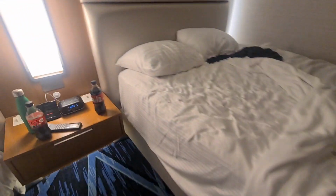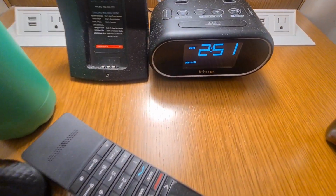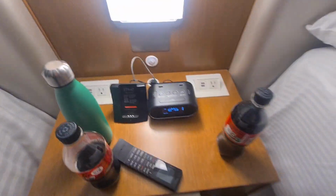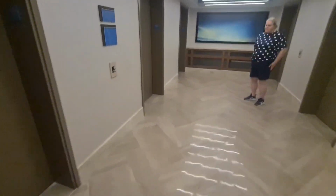So, of course, we slept. This is our room. I'll show more of the room in a bit. But we slept and slept and slept. So you look at the clock, it's actually 10 to 3. And we'd slept for a while. I think we'd slept for about 8 hours at that point. So totally jet lagged. Now, 5 a.m.